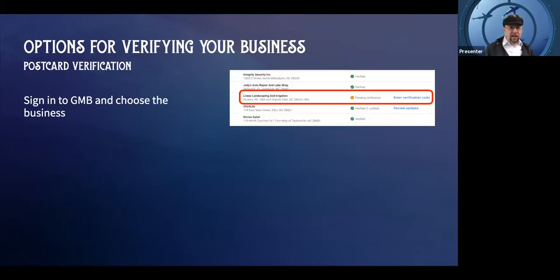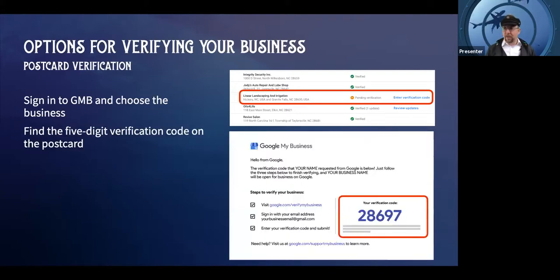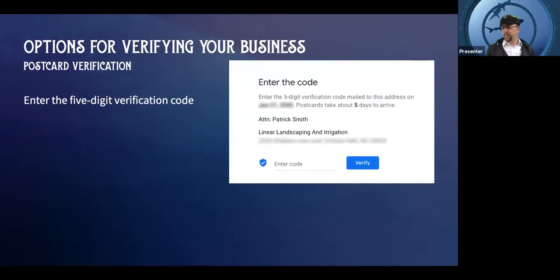So then once you get the postcard, you sign into your GMB and you choose the business that you're wanting to edit. You enter the 5-digit verification code on the postcard, and then you're off to the races.